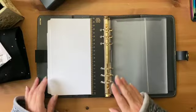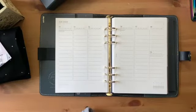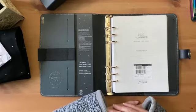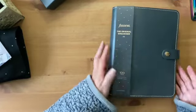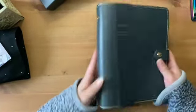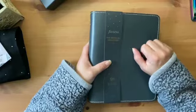A lot of the extras I think are nice. I'm really a big fan of the gold rings. It's not something you usually see in Filofax, but I think for the most part, this is actually quite a beautiful planner. It's very stout. It's very sturdy. That popper's got a nice satisfying click. It's got gold threading, gold attachment points for the ring bound portion.